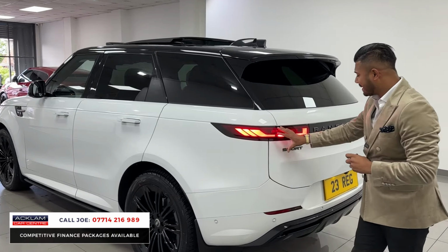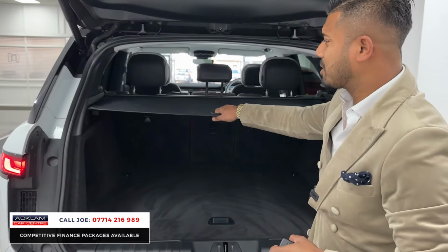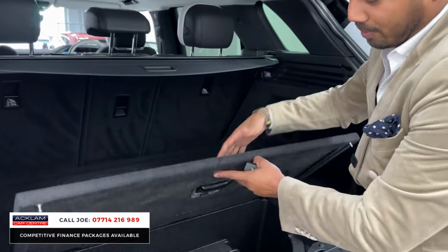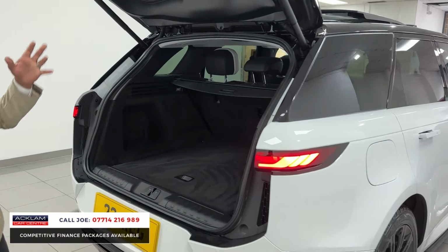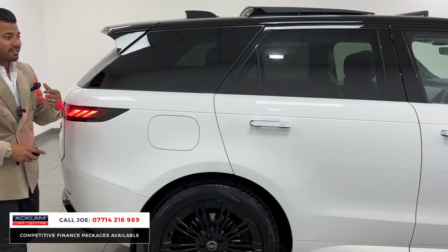Now, around the back, you have the LED lighting system, which is all tinted as well. Automatic tailgate, massive boot space. This comes down as well. Seats go down, and then you've got more cubbyhole space underneath where the lock and wheel nut sits. Like I said, if you're in the market for a good-sized SUV, and you want 300 brake horsepower, you want lots of specification in the lovely colour combination, then this has to be it.